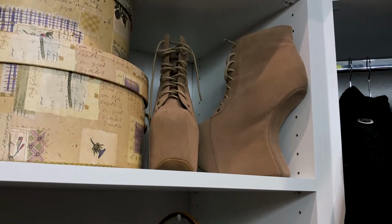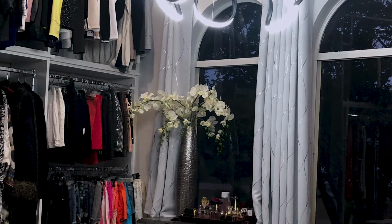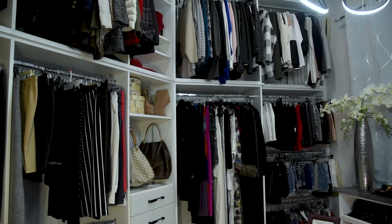There were doors right behind me, which now is a perfectly great closet. With, again, my designer, she came in and she looked at everything and we worked it out, and we wanted the windows to be available to look out and have the natural light. So we just changed everything around and she came in and this is what we have. This closet has more amenities than a Neiman Marcus store.